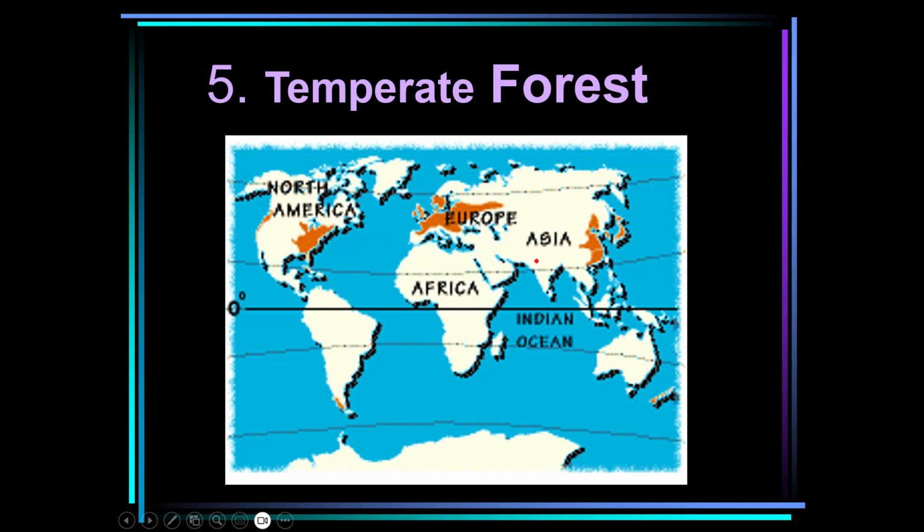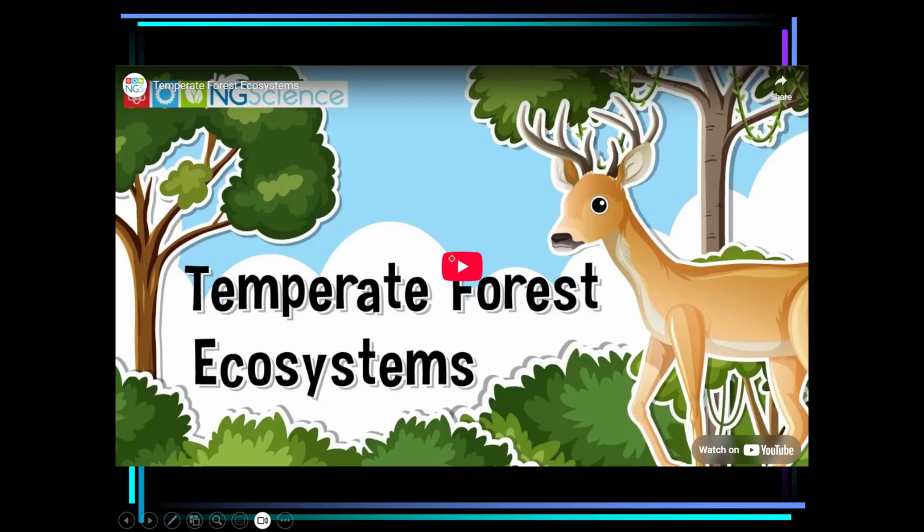The Mediterranean Sea right here, and the temperate forest is above it. And we in Virginia are also living in temperate forest. There is a little movie about it right here.